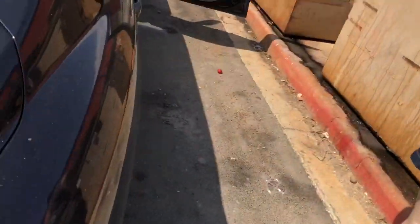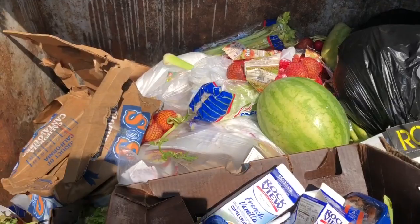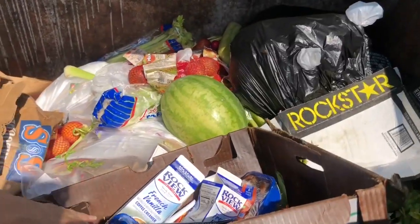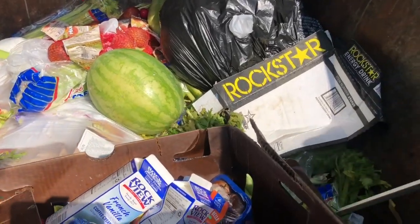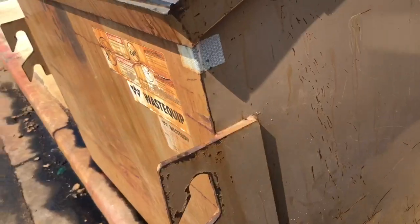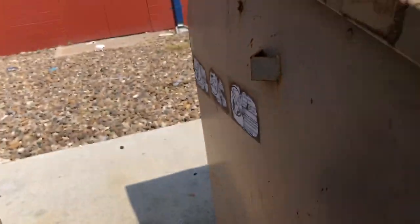Okay, let's see what we got. What do we have? Look at all these veggies. Look at all this celery. I just bought celery too. Look at all this French vanilla. Look at all these flies. Let me look in here. Nothing. It's empty.